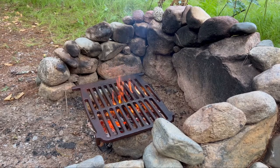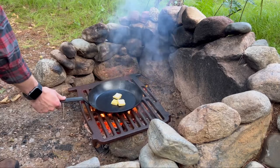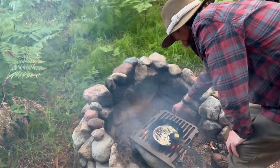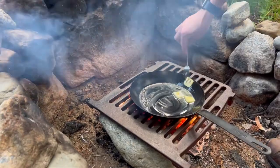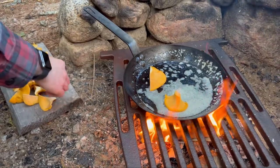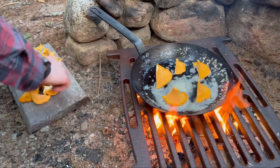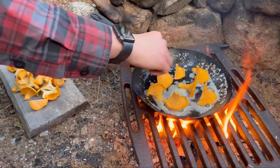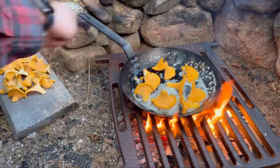Okay, Zach, throw that pan on and get that butter melting. There we go. Okay, once we get that butter melted, guys, we'll pop those chanterelles in there. Okay, Zach, pop those in there. Let's get them going. We're keeping this real simple, guys. We're just frying these chanterelles in butter in a pan. Maybe throw a little seasoning on them. Nothing fancy here, just outdoor cooking. Yeah, they're sizzling already.